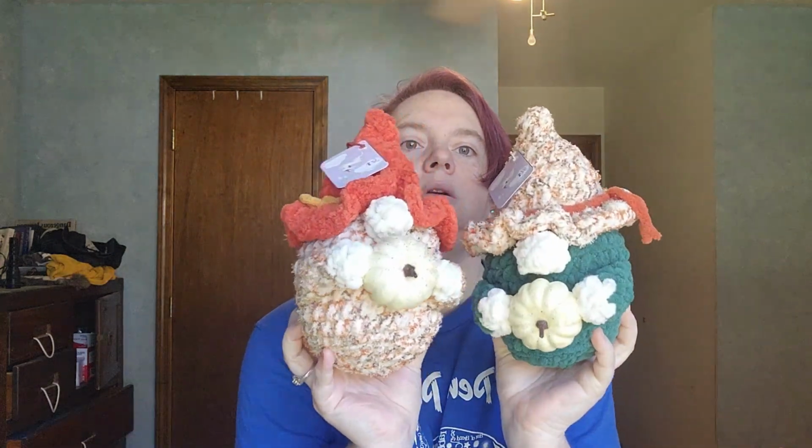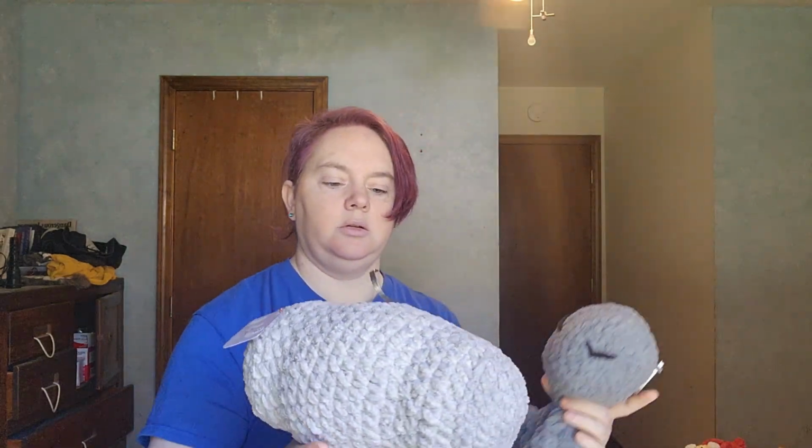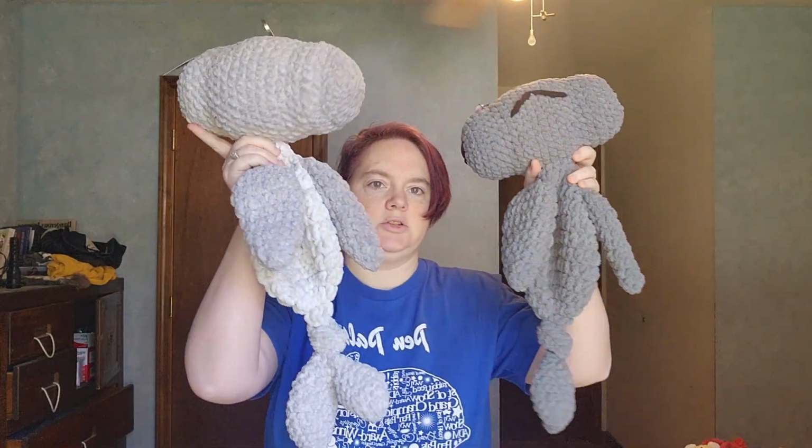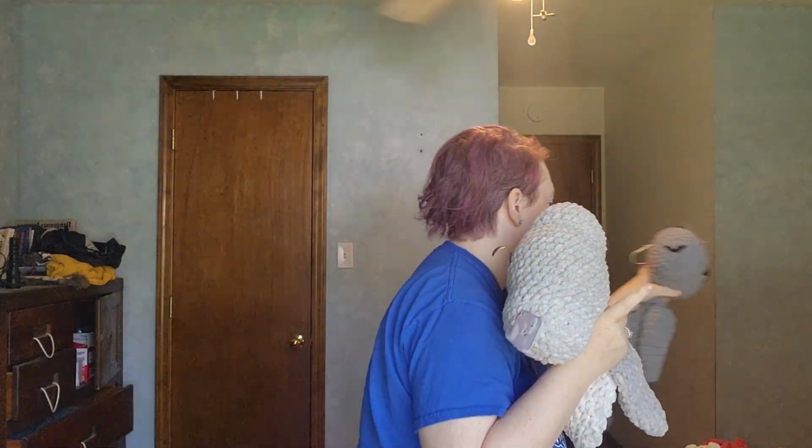Fall gnomes. I have two of these. These are leftovers from last year, fall season, and they're making a return. $25 each on the sitting gnomes. Okay, shark lovies. This is Anchor, Anchor the Hammerhead Shark. This is my pattern that I just released this year. I have two of him and they are 50.